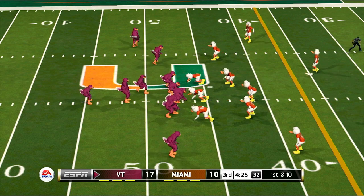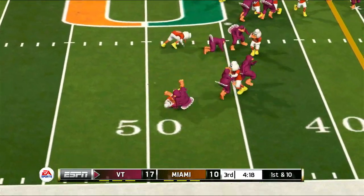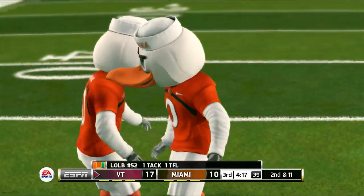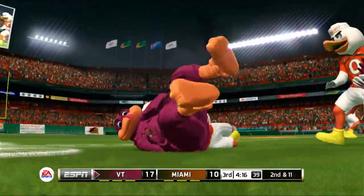Check 59, Mike is 59. He's taken down at around the 48-yard line. You've got to admire the intensity that these linebackers bring to the table. As soon as he saw it was staying on the ground, he made a beeline for the ball carrier.